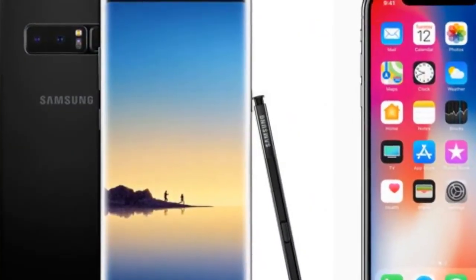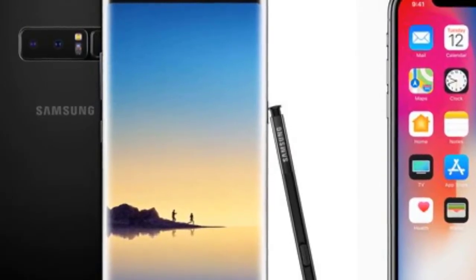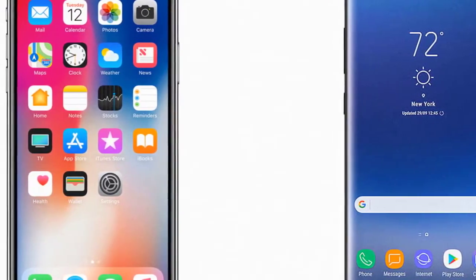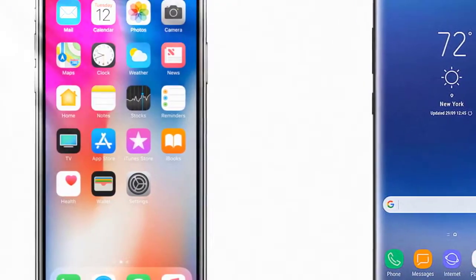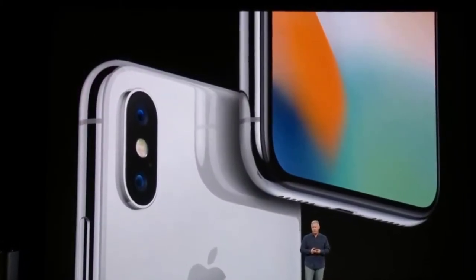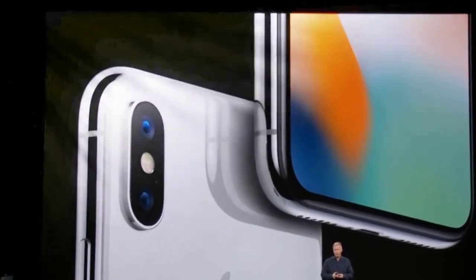Both the Galaxy Note 8 and iPhone X represent the best of what Samsung and Apple have to offer in the smartphone arena. The Galaxy Note 8 is arguably one of the best Android phones out there, and the iPhone X, by default, the best iPhone. So both smartphones also represent the best Android and iOS have to offer as of September 2017.